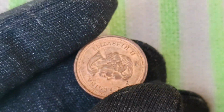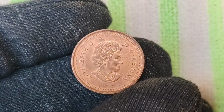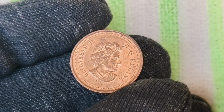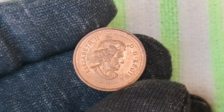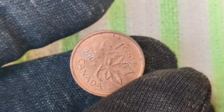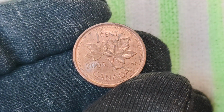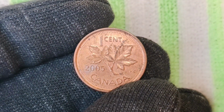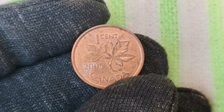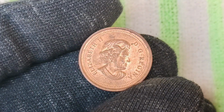So, how can you tell if you have a valuable 2005 Canadian 1-cent coin in your collection? One key factor to look out for is the mint mark. Coins minted at specific locations, such as the Royal Canadian Mint in Ottawa, can fetch higher prices due to their limited production numbers. In the case of the 2005 Canadian 1-cent coin, coins minted in Ottawa are particularly coveted by collectors.